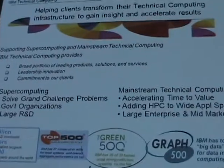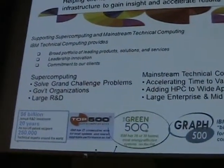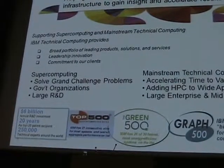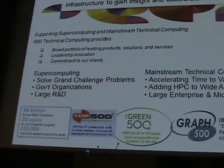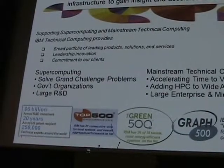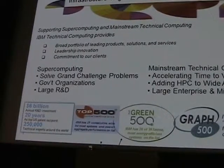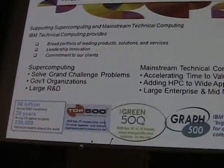We think about this market in two big lumps. One is supercomputing, which is helping large government organizations and large labs solve grand challenge problems to get breakthrough results, to get incredibly new insights about the world.